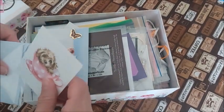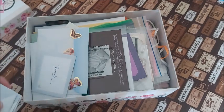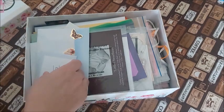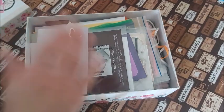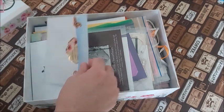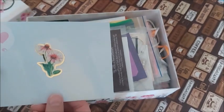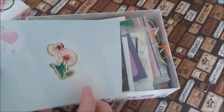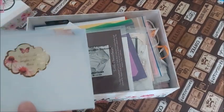So I'll cherish these. And I never went through here in, like, forever. Every time I get something, I just throw it in here. So, let's go down memory lane. Oh, this is just an envelope that I love so much. I think this is what Julie gave me. I have the card still up where I displayed it. I'm pretty sure this is from Julie.